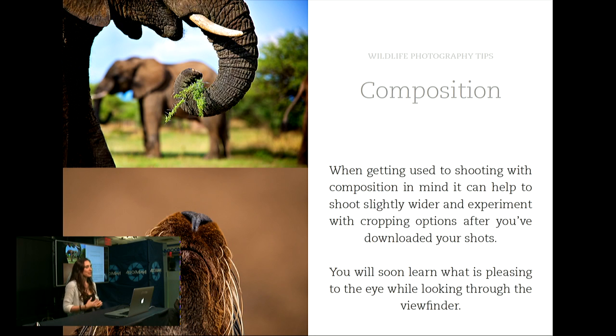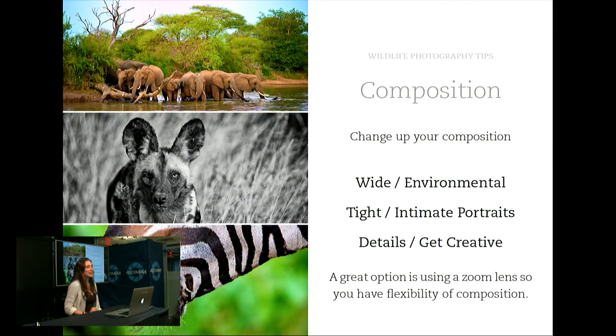But when first starting out, if you're unsure of what's going to make a strong composition, then I definitely recommend shooting a little bit wider to begin with. Once you download your shots afterwards, start playing with some cropping options, and you'll quickly start to understand what really works to make a strong image. That will progress into while you're out shooting, where you look through your frame and see immediately what is strong and what works for you. That's a really good way, if you're unsure to start with, to have a play and practice. You'll start to learn very quickly as you see it what's going to make for a great image.